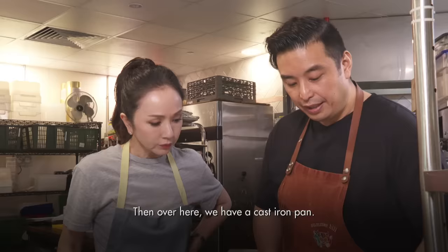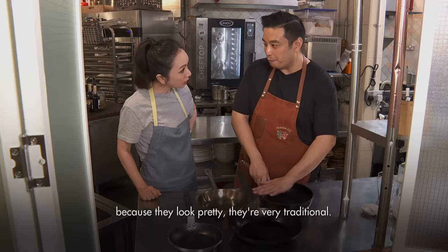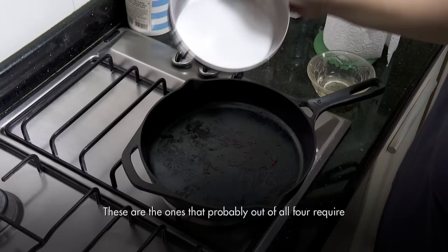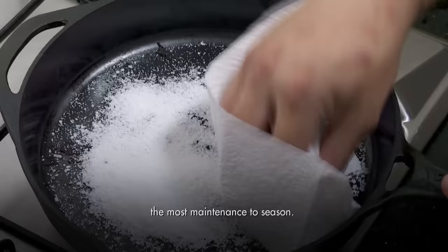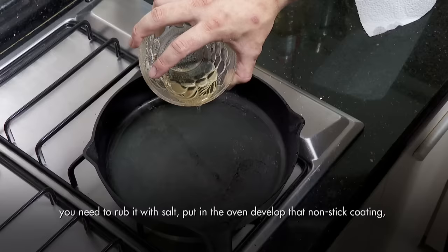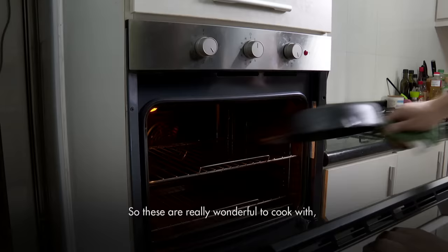Then over here we have a cast iron pan. This is the one that everybody kind of loves because they look pretty, they're very traditional. These are the ones that probably out of all four require the most maintenance to season. You'll hear people talk about seasoning your cast iron pan. You need to rub it with salt, put it in the oven, develop that non-stick coating, and then make sure you don't damage the non-stick coating. So these are really wonderful to cook with, but probably a little bit more time and care is needed.